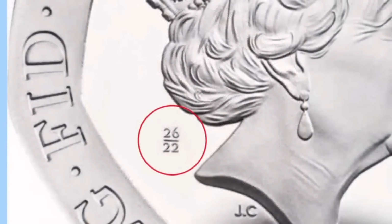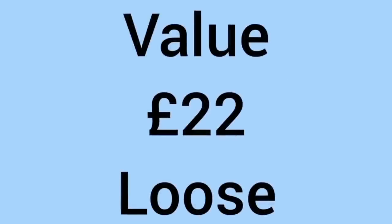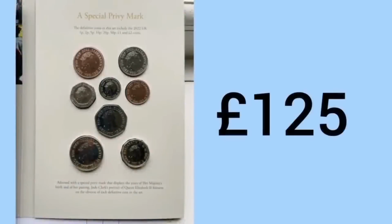Now also the same year we have of course the very sad passing of Queen Elizabeth II, and a memorial issue 20p coin being released, with a little mark here below behind the Queen's neck, 26 over 22, so the Queen's lifespan 1926 to 2022. And these ones are worth around £22 in loose condition, so if you find it in your change, you can sell it for around £22. And again, this one did come in the set, of course, for collectors, and in the set it will sell for around £125. So again, look out for those coins from 2022 and the privy marks on them.